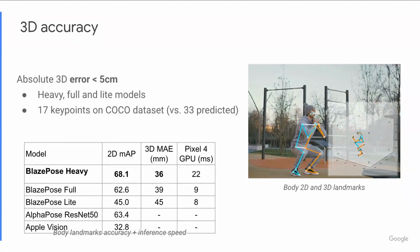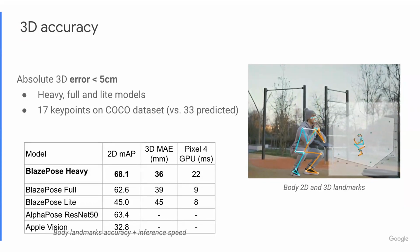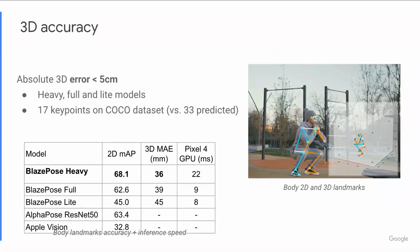Based on acquired 3D data, we trained and open-sourced several versions of the model that provide various levels of trade-off between accuracy and on-device inference speed.